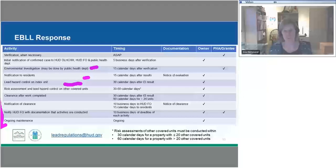And that needs to be done within 30 to 60 calendar days. Again, that's the owner's responsibility, but the grantee needs to ensure this is happening. After all the work is being done, we need to have clearance, and then notice of the clearance is provided. You'll see there's some different days here depending on the number of units.